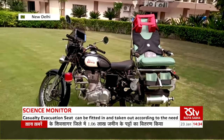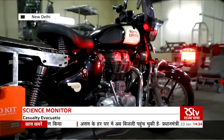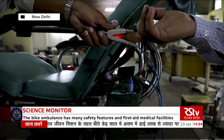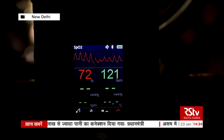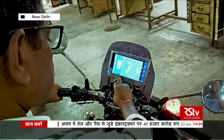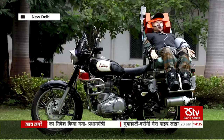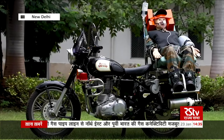The bike is loaded with many safety features and is equipped with air splint, medical and oxygen kit to provide on-the-spot medical care. It also incorporates physiological parameters measuring equipment with wireless monitoring capability. Vital parameters of the patient can be monitored on the dashboard-mounted LCD. This facility also aids in providing advanced status report to the nearby hospital or medical facility.